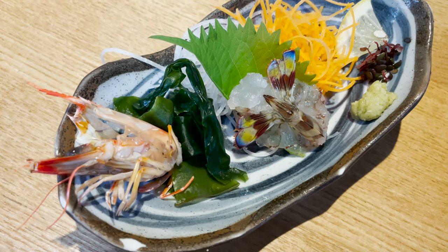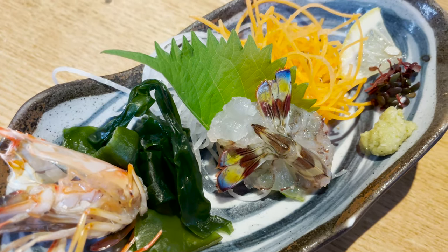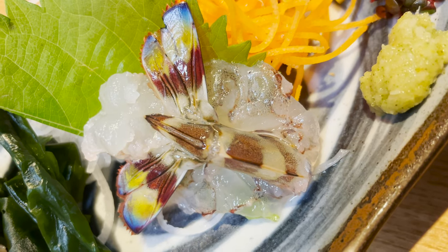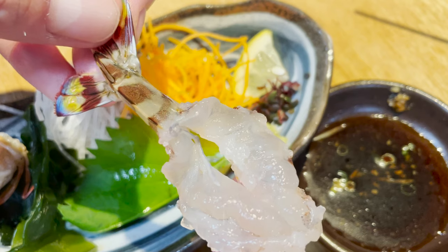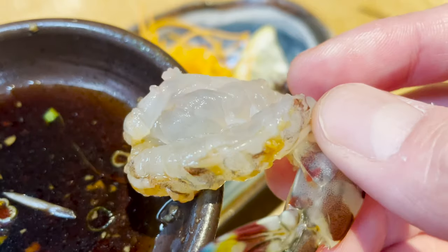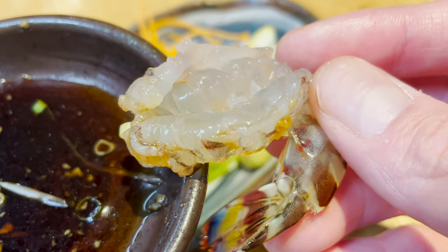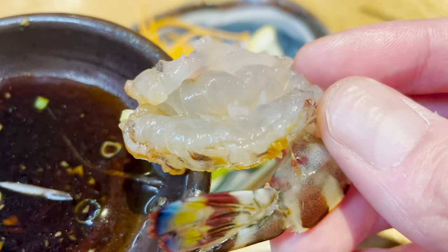Hey, look! This is the shrimp we fished earlier. I chose to have my shrimp in sashimi since they are so fresh. The color of the shrimp's tail is so beautiful. It shows how fresh it is. The shrimp is transparent and beautiful. Put some soy sauce on and let's eat. The sweet shrimp has a plump texture and is so delicious.